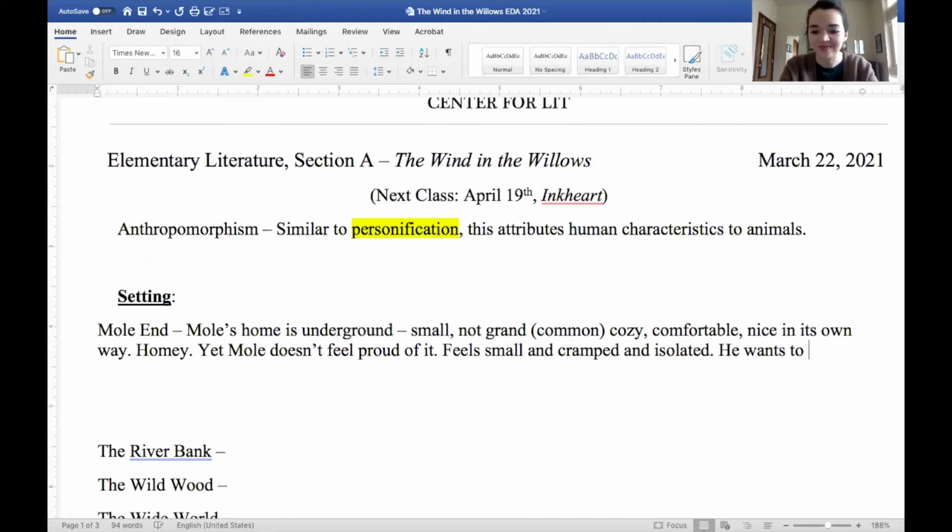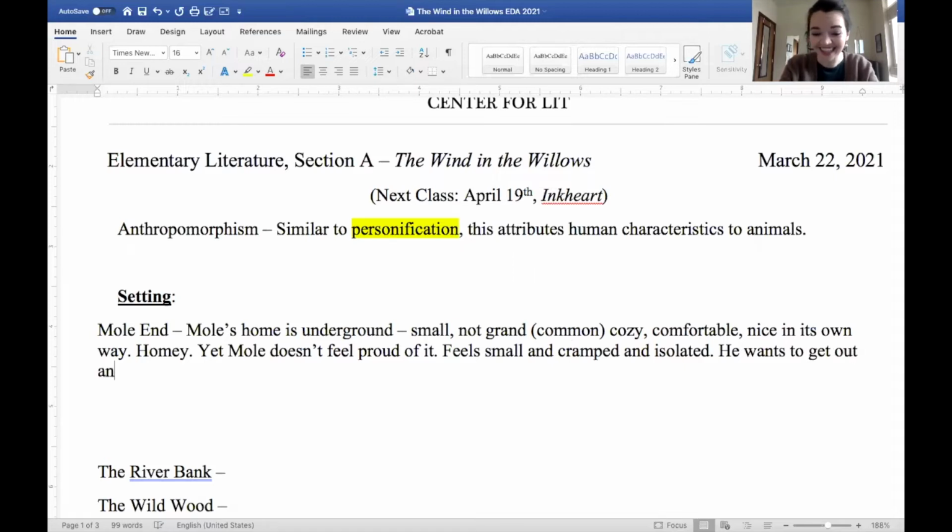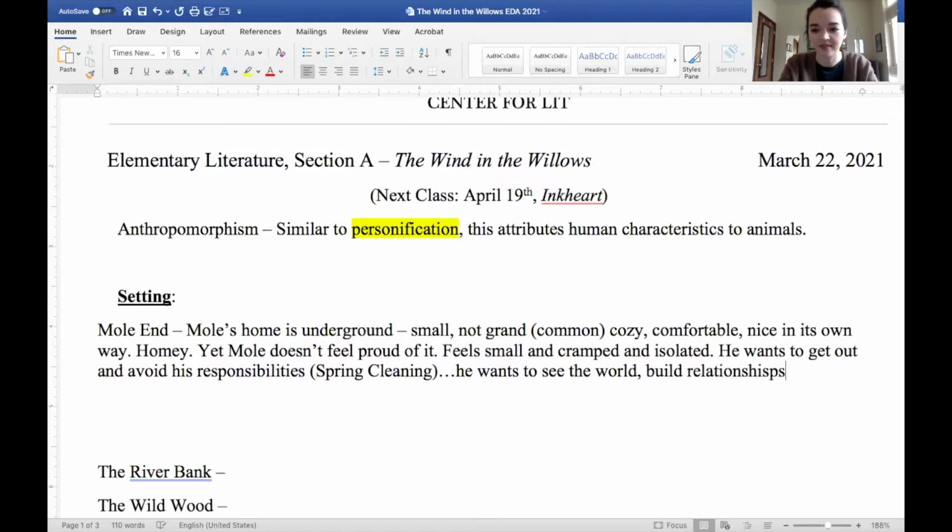Because he wants to stop cleaning. Okay. Avoid his responsibilities. He's got spring cleaning. Any other motivation to leave home? He kind of feels trapped there. What waits for him outside of his hole? Friends. Yes, okay. So he wants to adventure, but he also wants friends. He wants relationships. And he doesn't live with anyone underground, does he? No, he doesn't. He wants friends. He wants to build relationships and be a part of a larger community.